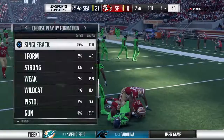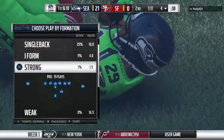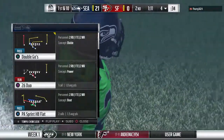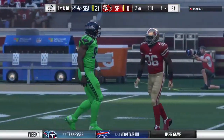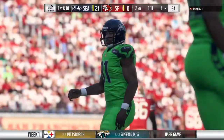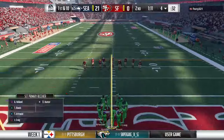So a change of possession here on the punt. And it'll be Seahawk football as they take over deep in their own territory. And the Seahawks get ready to trot out on the field. That last drive, it was a good mix. Run, pass, defense on their toes.